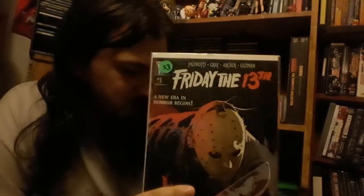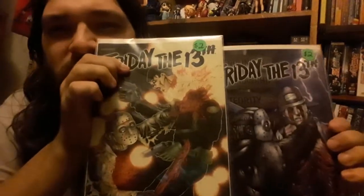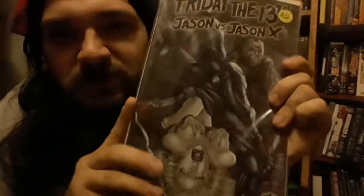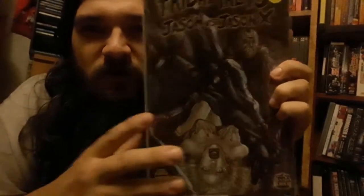Then there's a Wildstorm comic of Friday the 13th. And then some of these ones with the really recognizable artwork on the cover. Oh, and then there's a Jason vs. Jason X. I almost forgot about this one. I found a bunch of these at a flea market. The person selling them had a whole bunch of Friday the 13th comics, and unfortunately I think I bought just about all of them. So they didn't have any more.